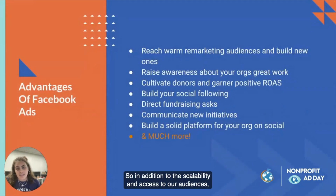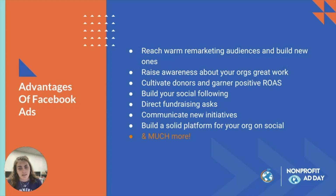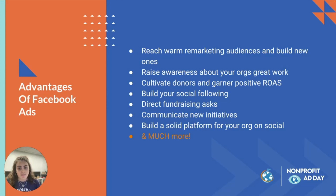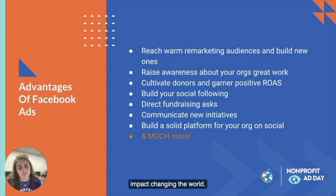So in addition to the scalability and access to our audiences that Facebook ads really have, the options are endless. I do know if you're in the session today, odds are you've heard of Facebook ads before. So I'll keep our advantages brief here. But what we do know is that Facebook and Instagram give us unparalleled access to our communities, and we're able to deliver our message to them wherever they are and meet them where they're at. If we're able to craft our message effectively and get it in front of the right individuals, our impact can exponentially grow and allow us to continue to create social impact changing the world.